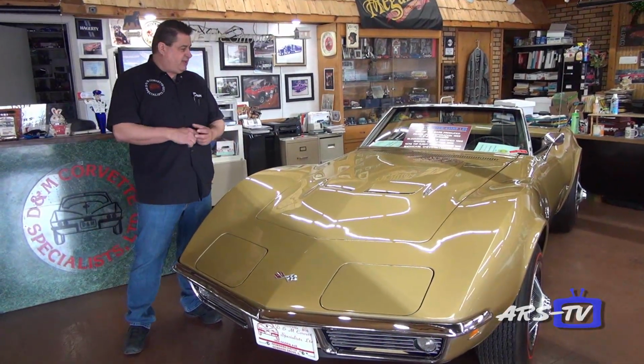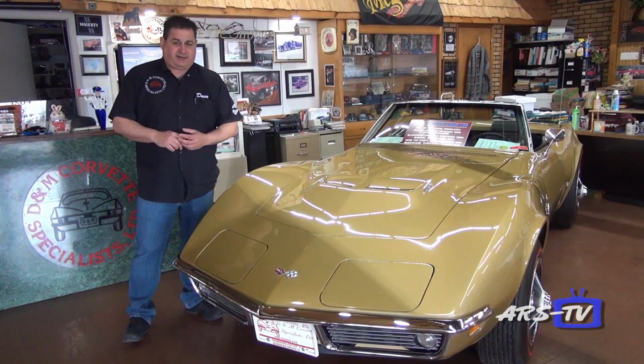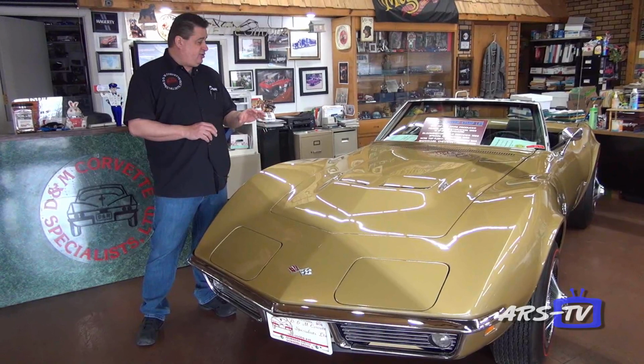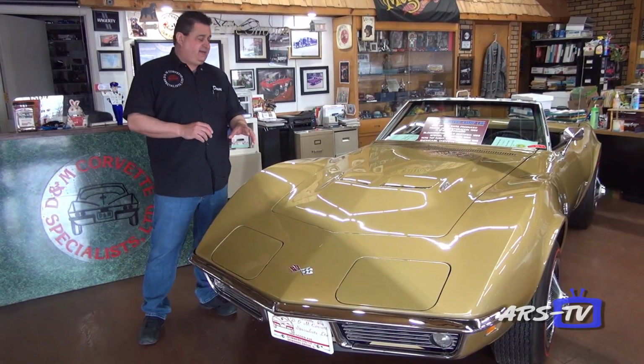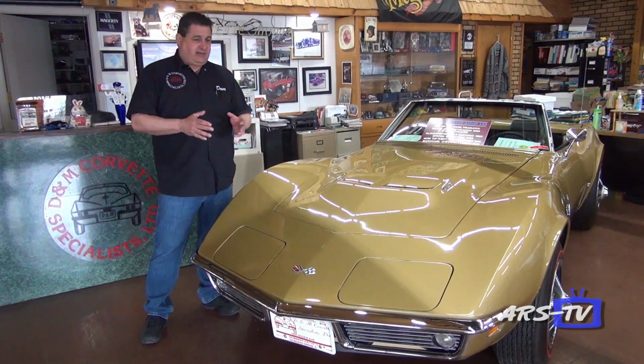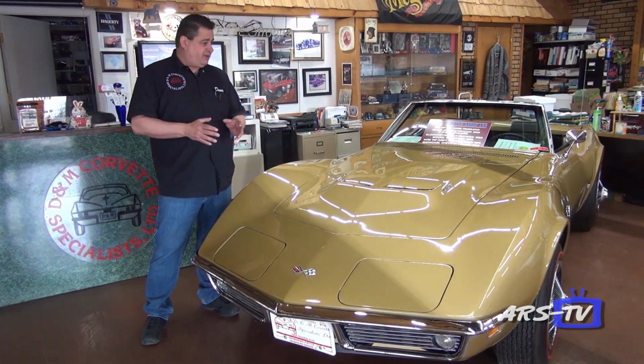All right, now we got a 69 Corvette over here. It's another one that's been in the collection here at D&M since the 80s. This is a real deal 69 Corvette Roadster L89. This is a Triple Crown winner. It's won every award you can win. It's a real deal car, lots of paperwork, lots of history with it.